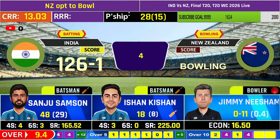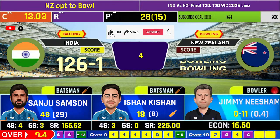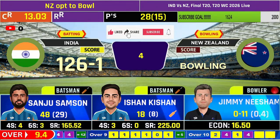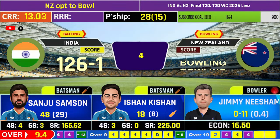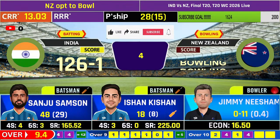So one thing I would say about New Zealand's bowling, and there's still time to try to pull it back, but I go back to the early parts. Very few length balls in the early going. Oh, that smashed off the back foot. Rare misfield from New Zealand. But the boundaries keep coming here.